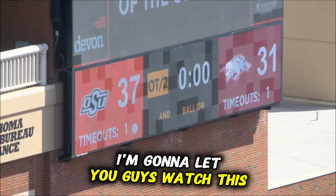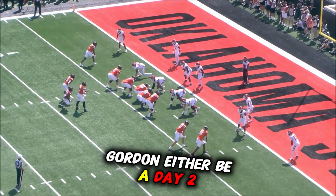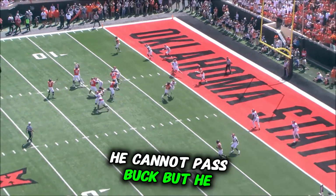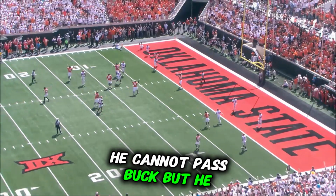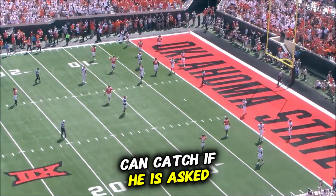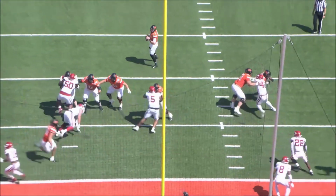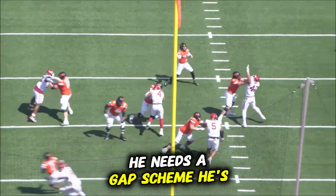So, final takeaways from this. I'm going to let you guys watch this while I talk through this. Ollie Gordon is either going to be a day 2 or an early day 3 pick in the NFL draft. He cannot pass block, but he can catch if he is asked to. He needs a gap scheme.